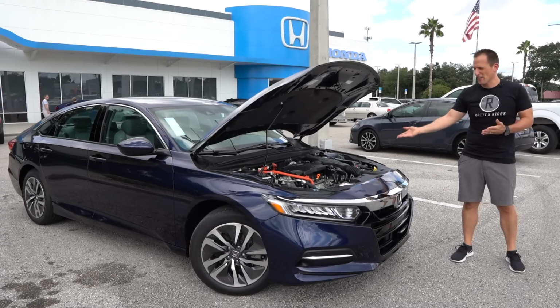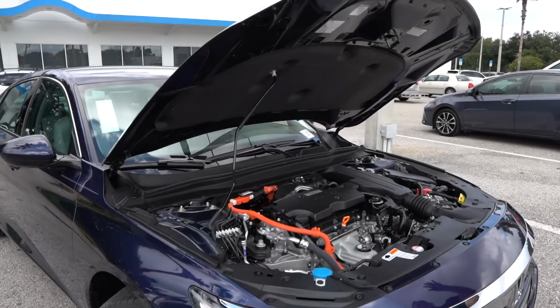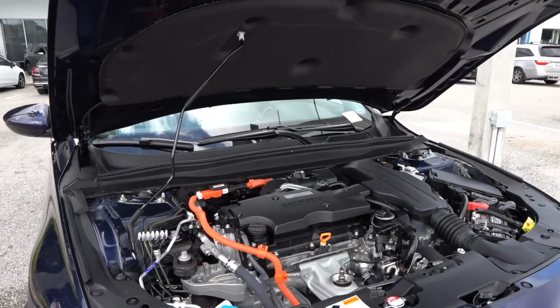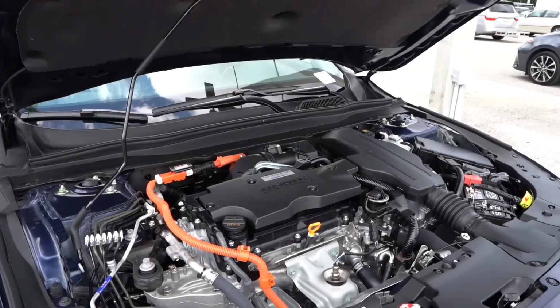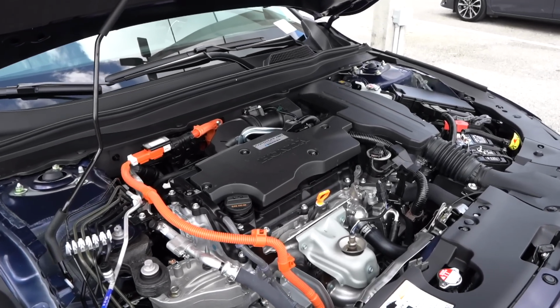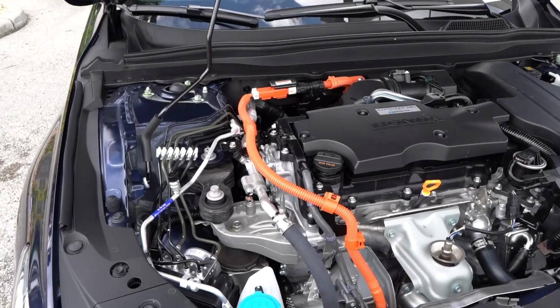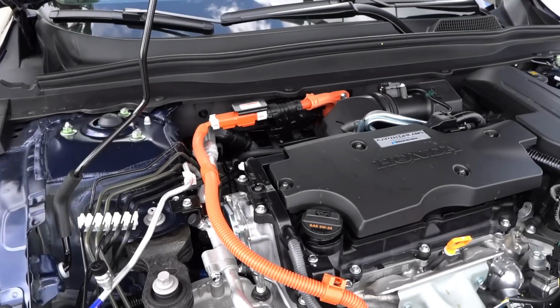All right, guys, we got the hood popped on the hybrid. This is the first Accord hybrid on Rady's Rides, period. What in the heck are you looking at? You're looking at a 2-liter inline-4 naturally aspirated engine. When you combine that with the electric motor, 212 horsepower combined. Surprisingly, it's on the quicker side of things. 0 to 60, 7.1 seconds, quarter mile, 15.5.